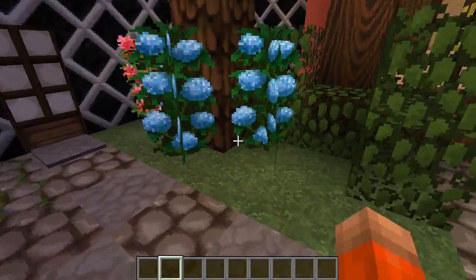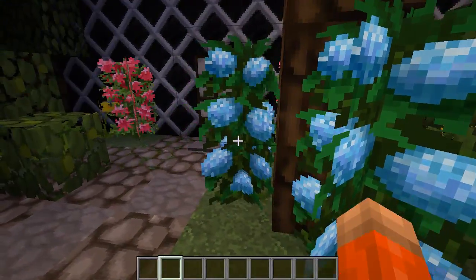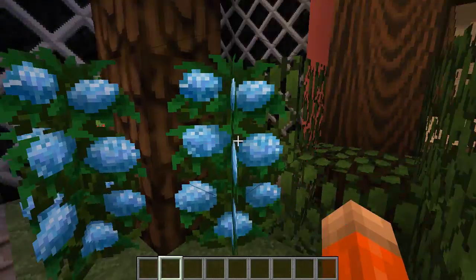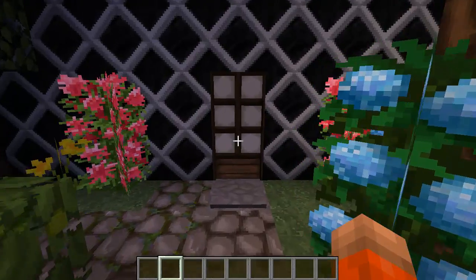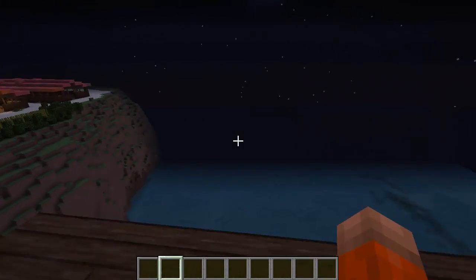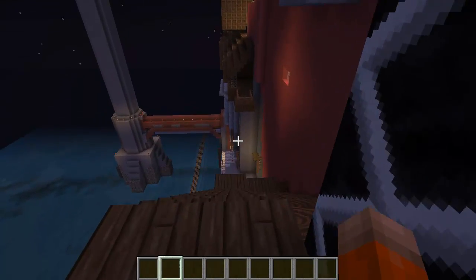So anyway, Chihiro and Haku hide behind these bushes, and Haku tells Chihiro you must go down to Kamaji in the boiler room and ask him for a job. So she goes down here, out here, and goes down these stairs.